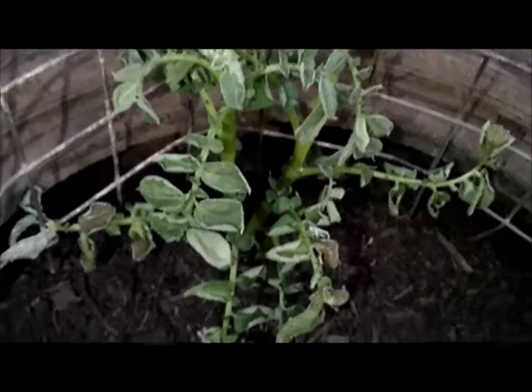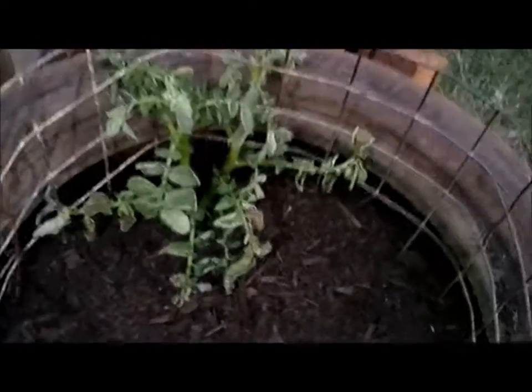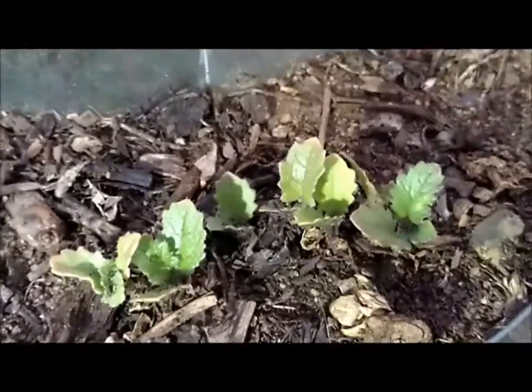So the potatoes seem to be indicating that they are done. It's only been 2 months. Could it be? Maybe the soil? I don't know. Alright, so these are growing. Got the little pointy edges going on as well. Yeah, these, same story, and they look the same as last week, but I'll show you anyway.